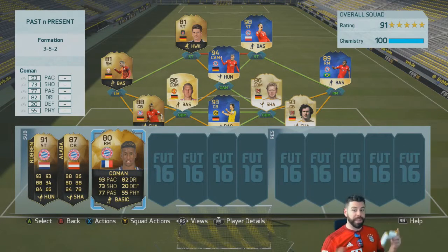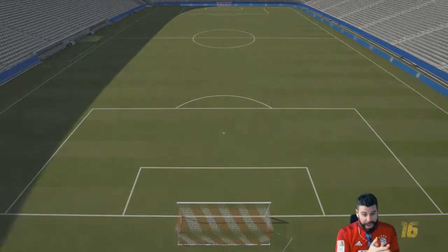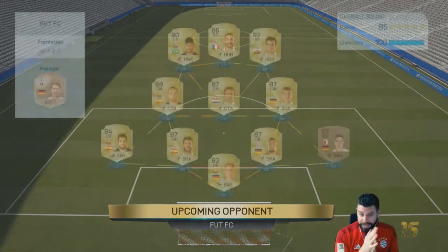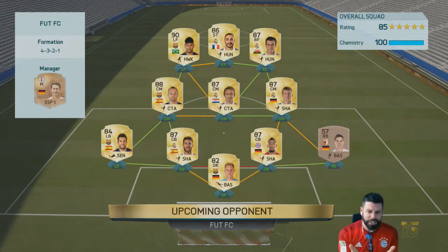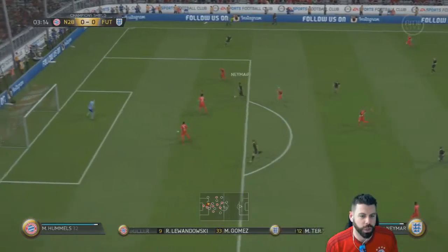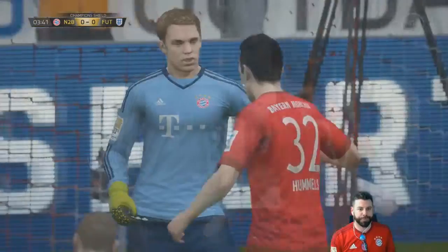I'm going to make a few adjustments. I'm going to change the stadium around because we're playing in Dortmund Stadium. Okay, so game one is against a Division 1 winner. All right, fair enough. That's just an intelligently put together team. Who the shit is your right back, though? No, no, no, Jim Boblin! Oh, Team of the Year Neuer, what a freaking save.